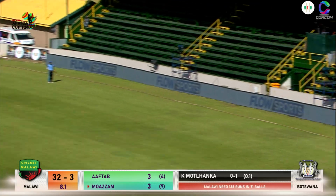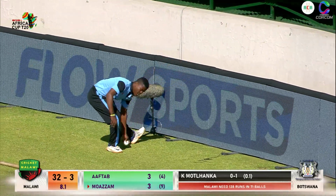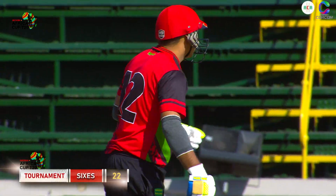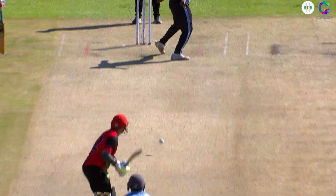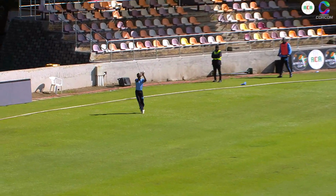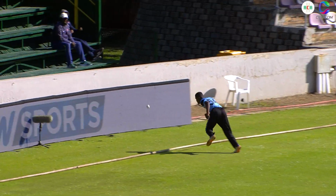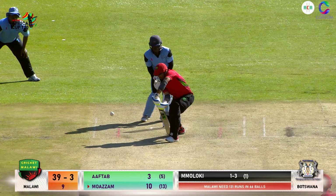Short delivery, nicely put away. And it's been carried over the boundary for 6. But it was a flat hit, powerfully hit by Muazzam Ali Beg. It was short, it deserved to be punished. And gets into position so nicely. This is a short, sharp approach, just a 5-step run-in.